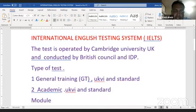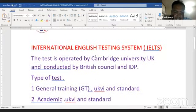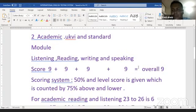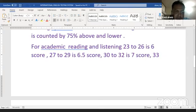Okay. This is about the reading task we are talking about. In reading, there are three passages we need to solve. Before solving, we have to know some scoring system. This is the scoring system for academic reading and listening. There are 40 questions in reading. If you are able to answer 23 to 26 correctly, your score is 6.